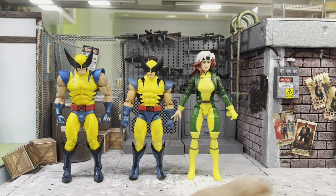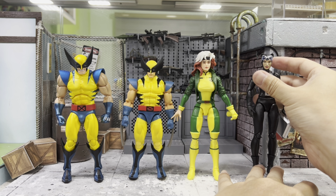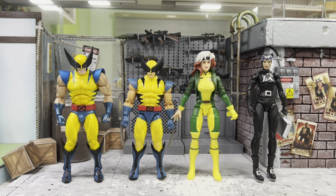And also this Mayfax Catwoman from Hush. I would just like to let you see the size of a female compared to this Marvel Legends Rogue. So you can see they actually scale pretty well.